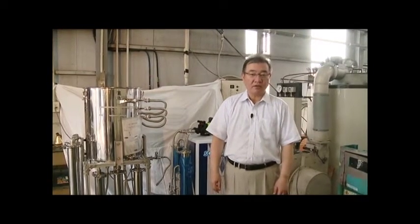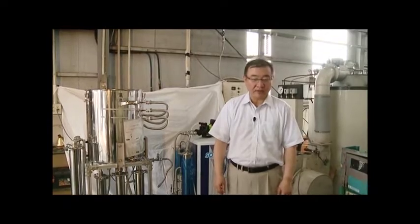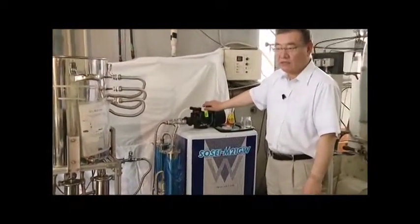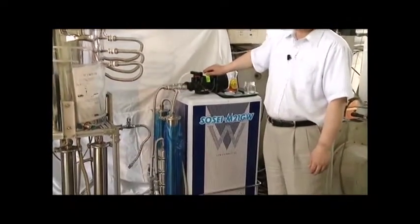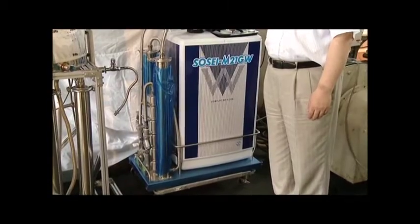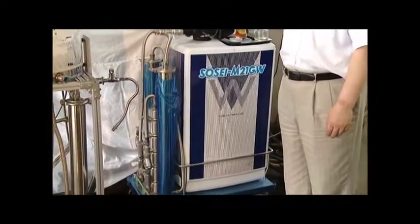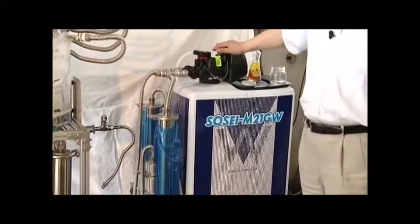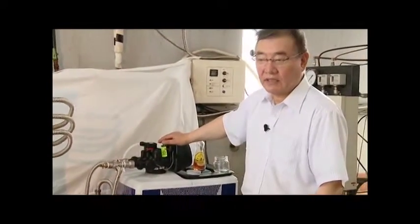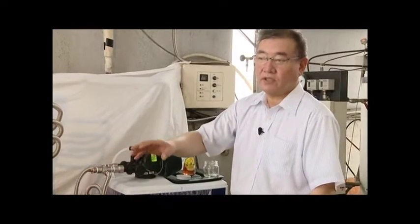I would like to first introduce the water. This water is called Sosei water, which I have spent 8 years to develop. By attaching the machine next to a water meter, any household machine in every home or restaurant, any bath, toilet and kitchen can obtain this water from the tap.